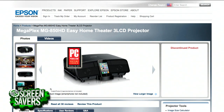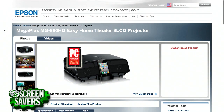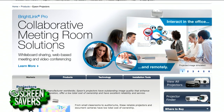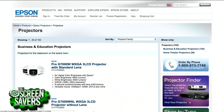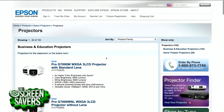What you're going to look for is something with HDMI. There you go, that's the Megaplex. That's actually kind of a fancy one, but you see PC Magazine's Editor's Choice. It has a feature that I love. I think they're the only one that does this. You can dock your smartphone on it and play the movie back from the smartphone. Oh, nice. So there you go. That solves the connectivity issue.